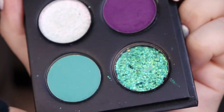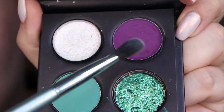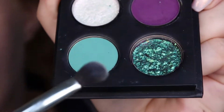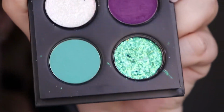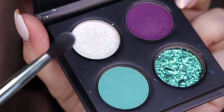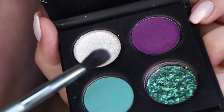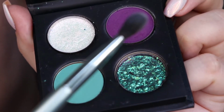Because that shimmer shade or that pigment is so shifty, I think I just want to use the purple in the outer crease and the teal in the inner crease, and I know I want this in the inner corner, but I'm not sure what I will do for the lower lash line yet, or if I might add it a little bit in the inner corner of the lid.